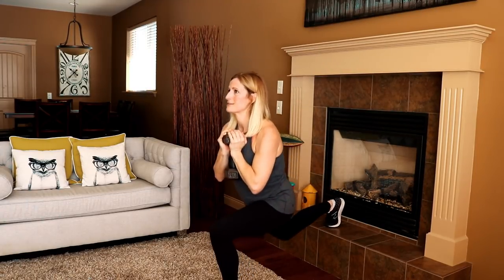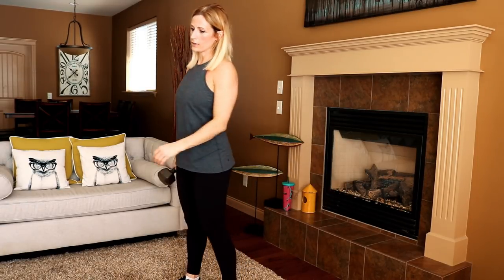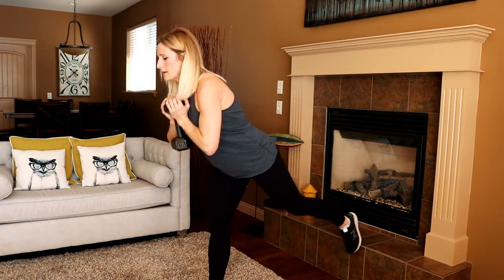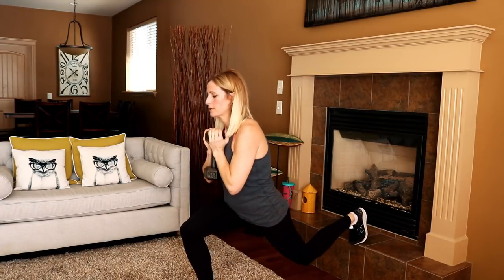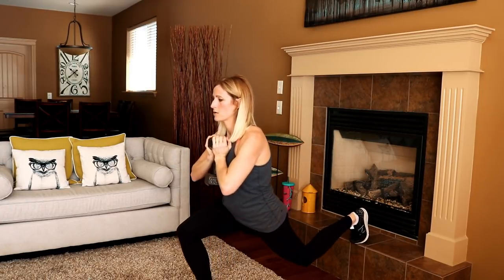That back quad is feeling this as well. 20 seconds left. Stay in your heel and that front foot. In four, three, two, and shake it out. Holy, that is work. All right, switch it. In five, three, two, and here we go. Falls at the bottom. Stay tall.